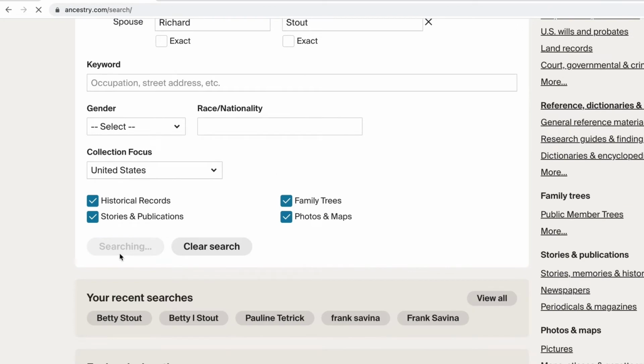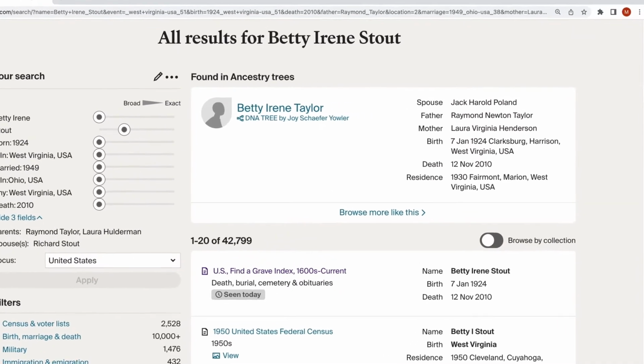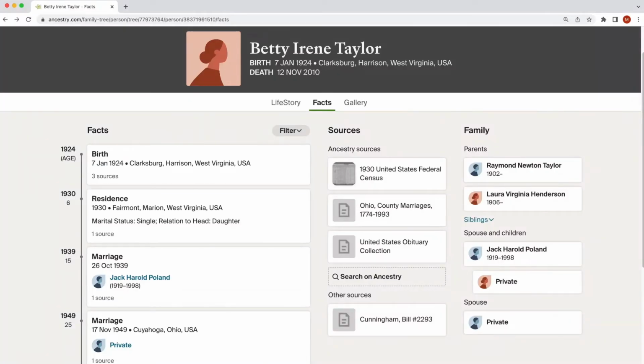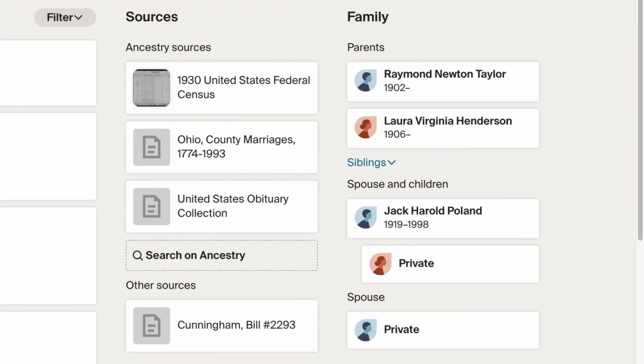This more detailed search filtered out the results we saw earlier for Betty Jo Stout. It also provided us with a profile for Betty made by an Ancestry user. Let's explore this family tree. To the right, we can see Betty's parents as well as her spouse and children listed. Note that her mother's maiden name is listed as Henderson, not Holderman. It'll take more digging to verify the spelling.